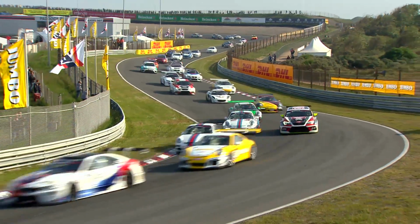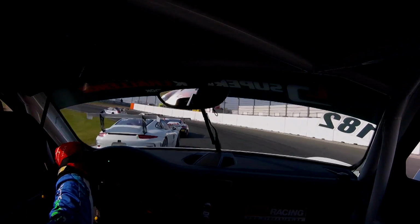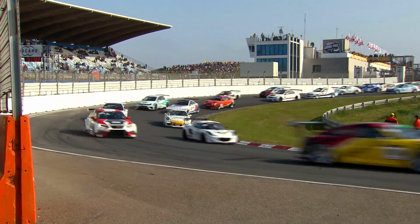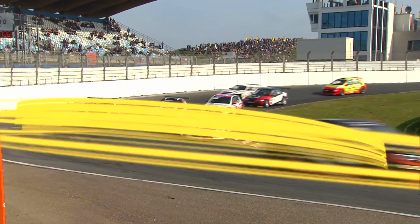Well, Wouters couldn't quite complete the move. John de Wilde on the outside, down into Hugenholtz. De Wilde into 4th position. Everybody else sweeping through the tight left-hander and out into the dunes.